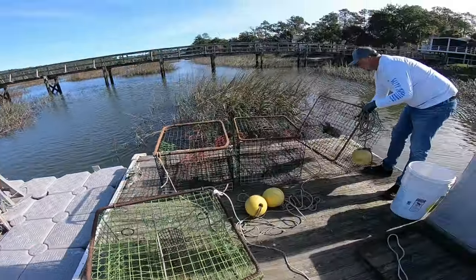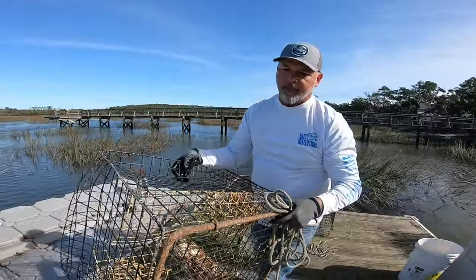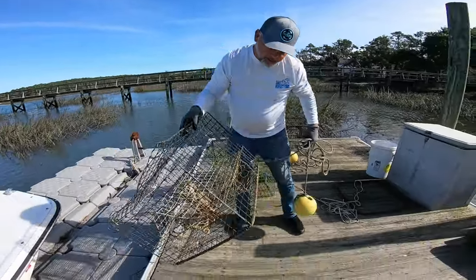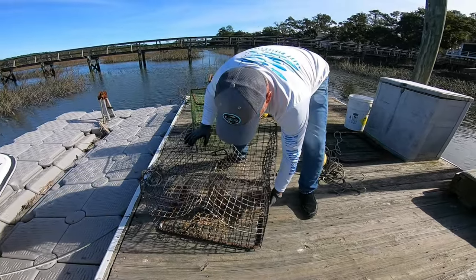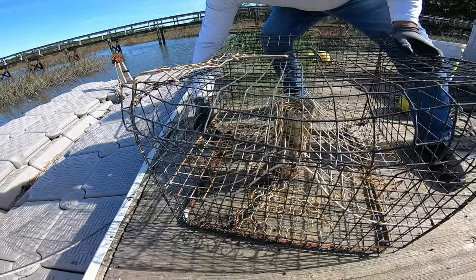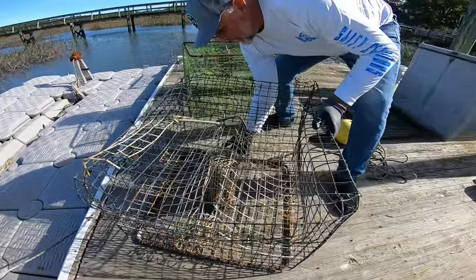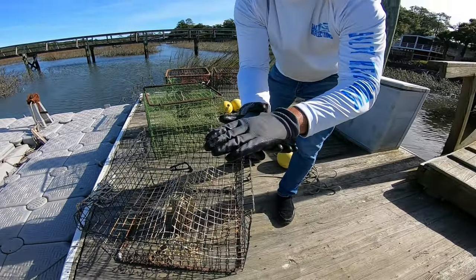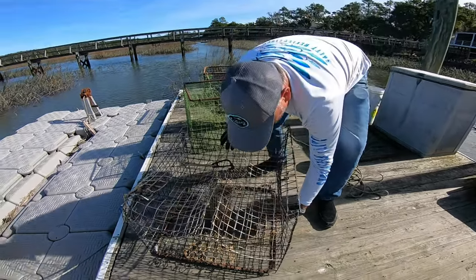Yeah, and going back to the trap being upside down, when the trap is in the best position to catch crabs, this rebar right here is going to be down on the bottom. That puts your entrances, which are these guys right here, closer to the bottom where the crabs can crawl right in. And I like to keep mine about big enough for my hand size to go through the entrance and be snug coming back out.